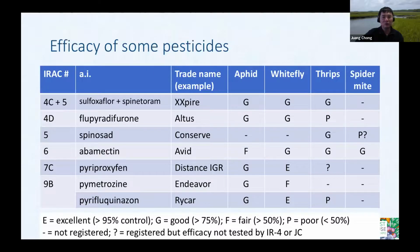Here are some more. And these are products from group 4 to group 9. I'm basically just cherry picking. This is not all of them. And most of the time, they're relatively effective against aphids and whiteflies. And again, some products work well against thrips, some products not so much. For spider mite, most of these products are very much insecticides, so they do not have a whole lot of efficacy against spider mite.